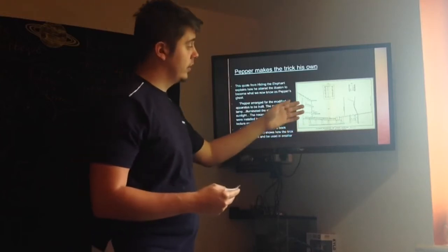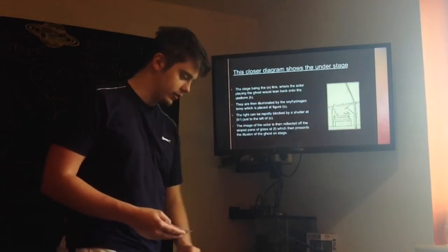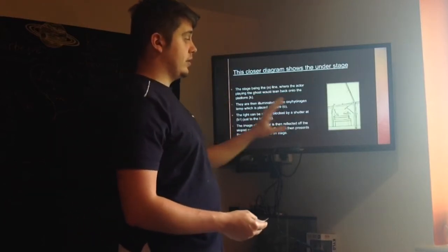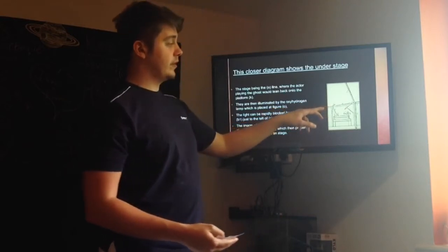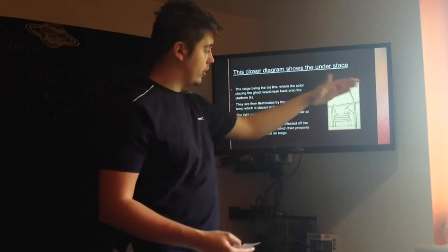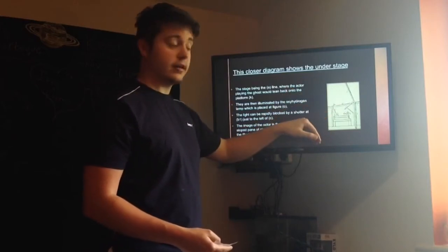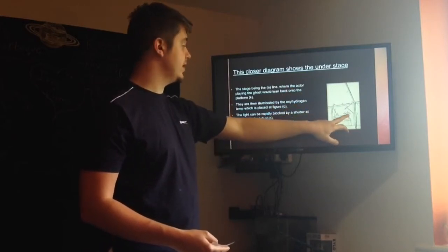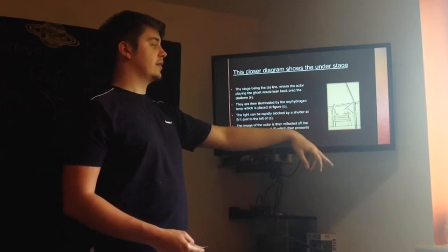This drawing here shows the lecture room with his setup. I'm going to take a closer look at that. This is the setup that Pepper used. So A is the stage line going across, so that's the stage. K is where the performer would stand, underneath the stage. C is the lamp, which would then project light onto the actor.